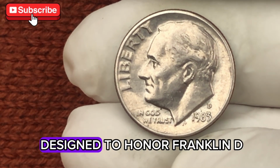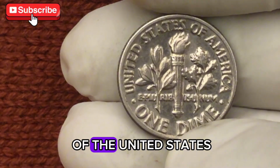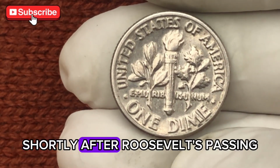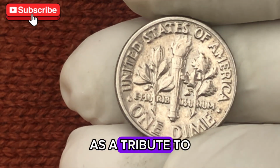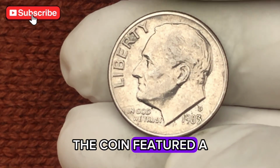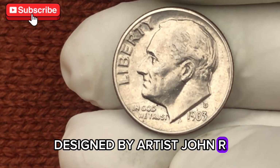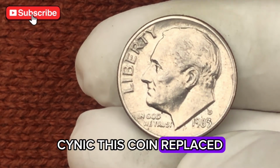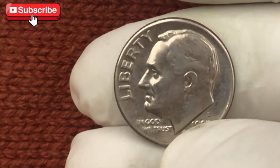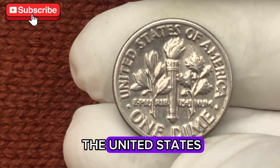The Roosevelt dime was designed to honor Franklin D. Roosevelt, the 32nd President of the United States. It was first introduced in 1946, shortly after Roosevelt's passing, as a tribute to his leadership during the Great Depression and World War II. The coin featured a profile of Roosevelt on the obverse, designed by artist John R. Sinnock. This coin replaced the Mercury dime, which had been in circulation since 1916, and over the years, the Roosevelt dime became one of the most beloved coins in the United States.